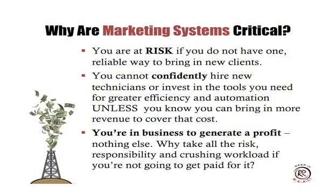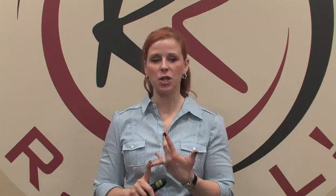Now, of course, in marketing, it's really critical that you have these systems. Why? Because if you don't have one reliable way to bring in new clients, you are at risk. You are at risk to the economy. You are at risk to competition that might move into your area. You are at risk for any number of things. You lose a client, and it's sudden and unexpected.